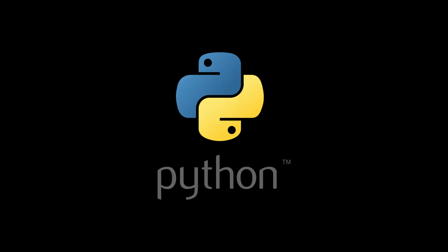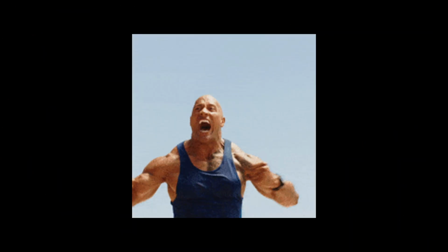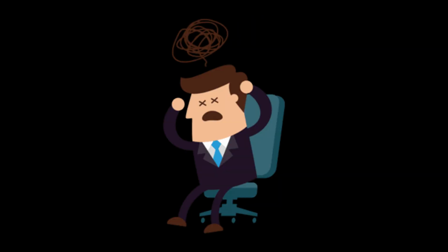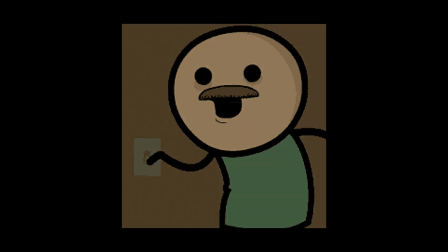Why do almost every coding tutorial, whether it's Python, C, or JavaScript, start with the same two words, "Hello World"? It might sound basic or random, but this tiny phrase actually has a rich history and a powerful purpose. Hello World isn't about teaching complex logic. It's a simple test that proves your code runs, your setup is correct, and your computer is responding to you, like flipping a switch and seeing the light turn on.